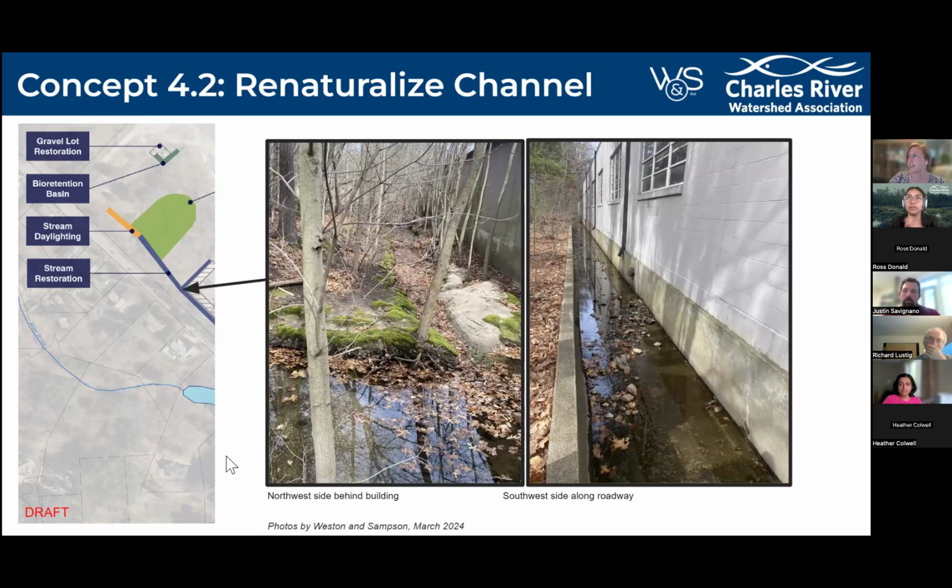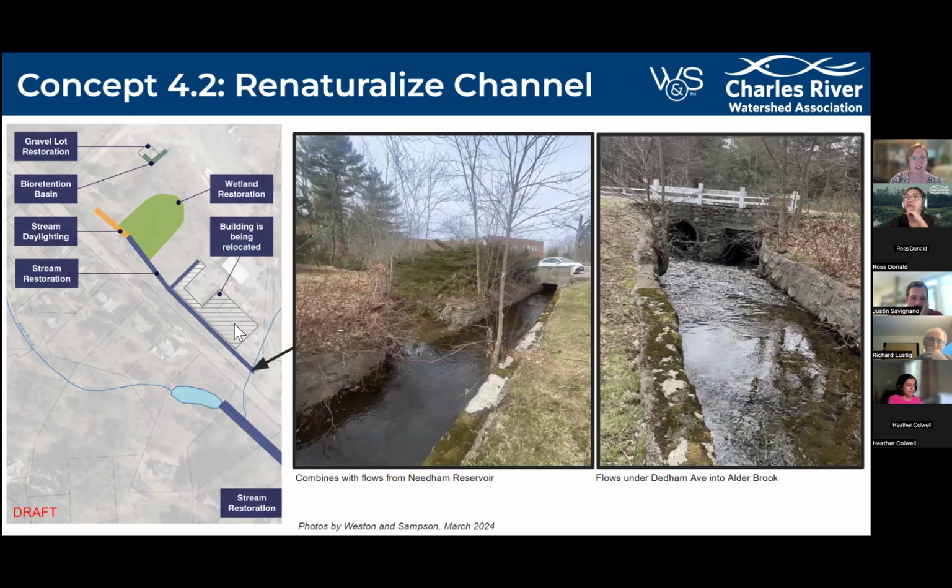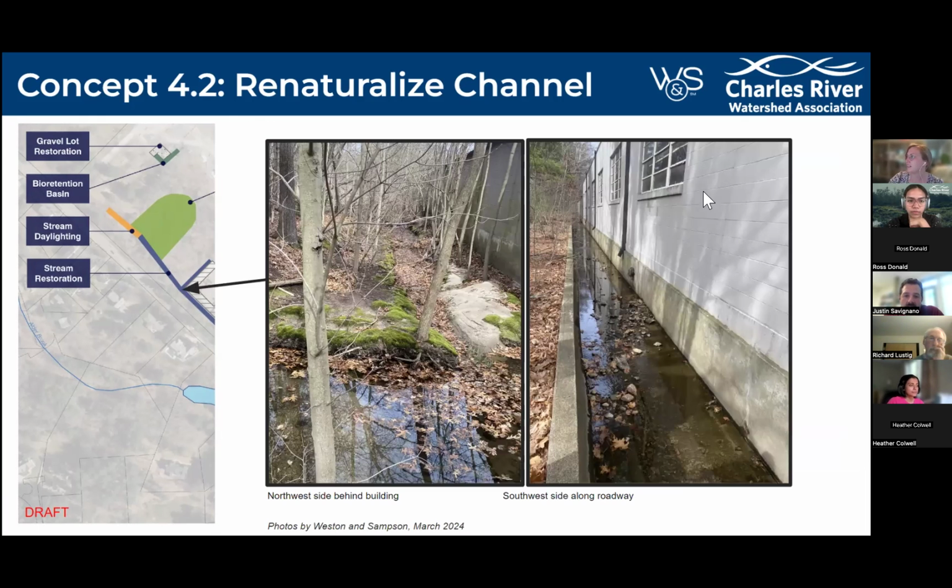The second section is renaturalizing this bit of stream. It was pointed out to us by the engineering department that this building is hopefully under the process of being relocated just to the side here. With this building being relocated, that's this building here in that right-hand photo, there's an opportunity to remove that channel and renaturalize the stream so that it has the ability to flow as it is intended to, with a little bit more curves and natural things to slow it down.